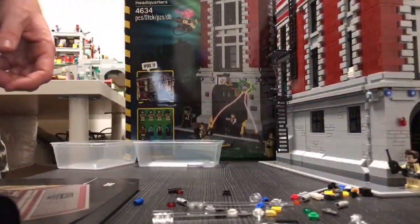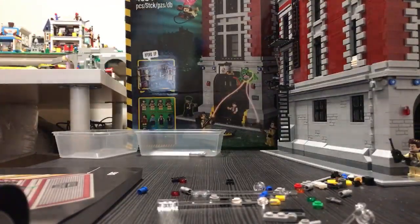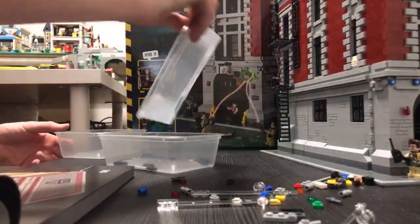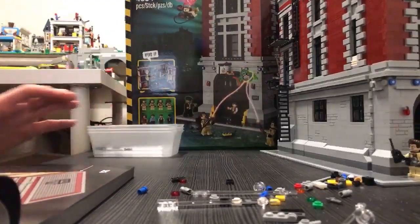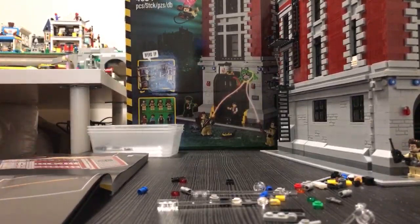I've got to do the traffic light and the whirligig pole thing inside. So let's do that now, because I think that's the next thing. Right, what's next? Who's in here?